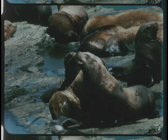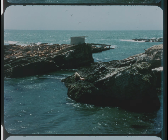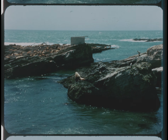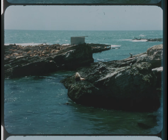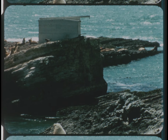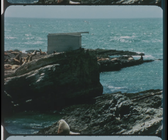A great deal of the scientists' time is spent on the other side of the island. This is the main breeding ground, the rookery for hundreds of stellar sea lions. In order to reach the blind, on top of the cliff where the stellars prefer to stay, the scientists have to climb down a steep incline and carefully crawl up the other side. The scientists have made that climb so many times they can do it in the dark.